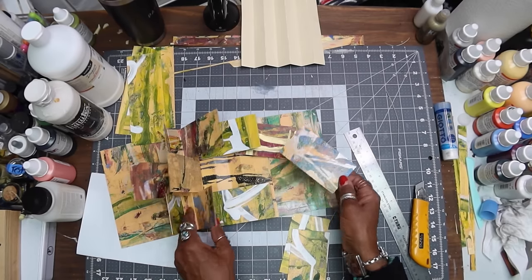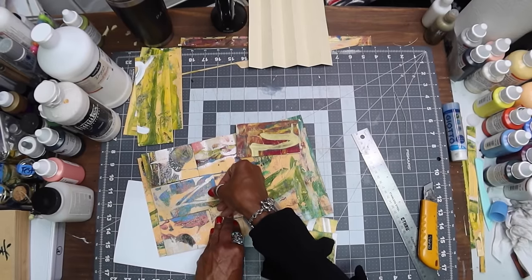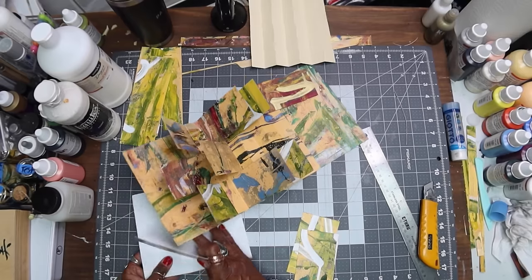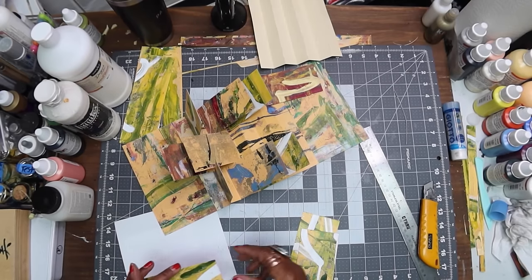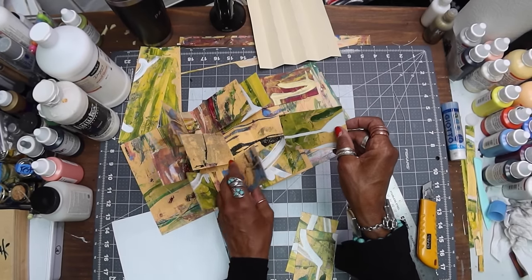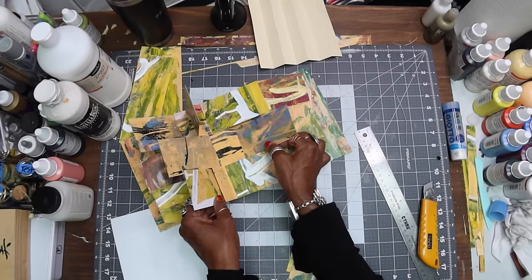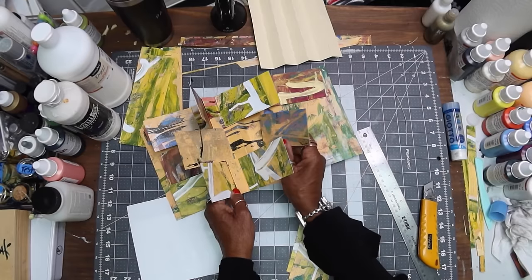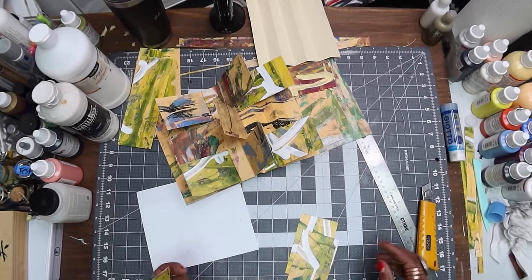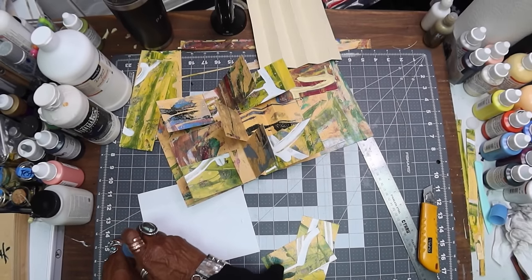Okay, so that's gonna go on this side. And I want this side to face, so we need to make sure that that's the side that gets the glue. Or do I want it? I want it like this. So this side has to get the glue, because I want this to open like that. So the glue goes here. Oh my goodness. Just take your time with it.